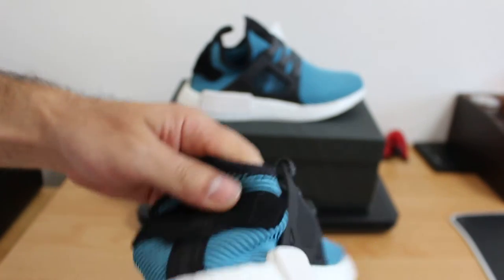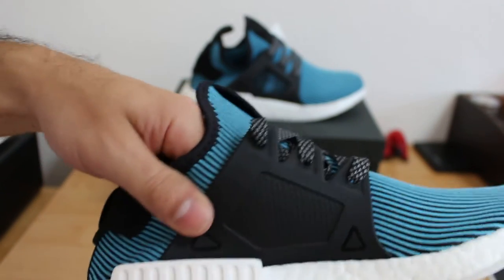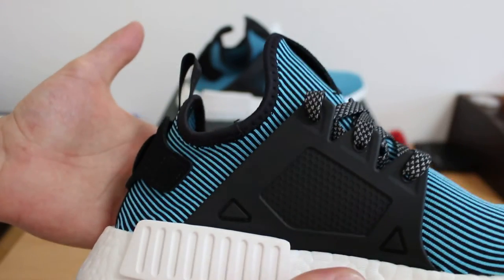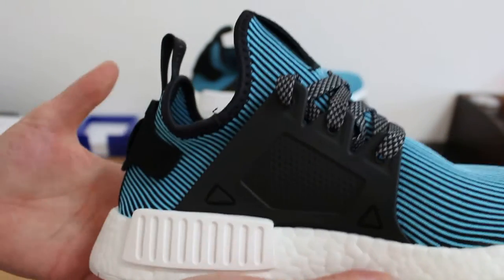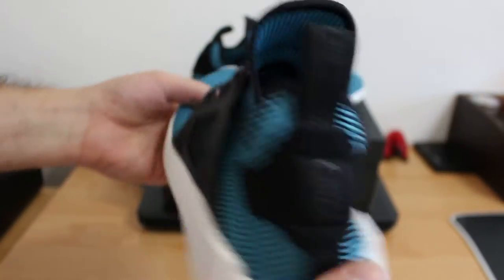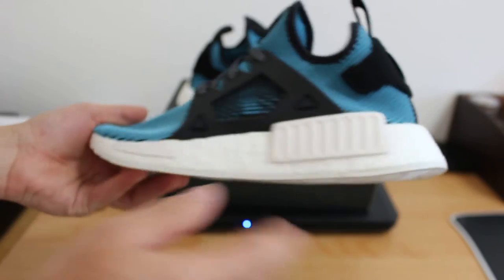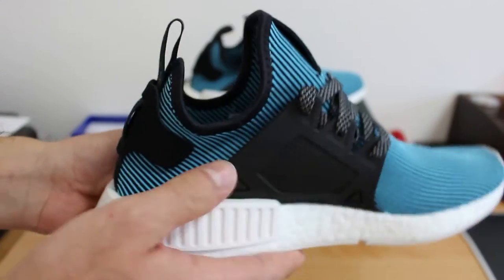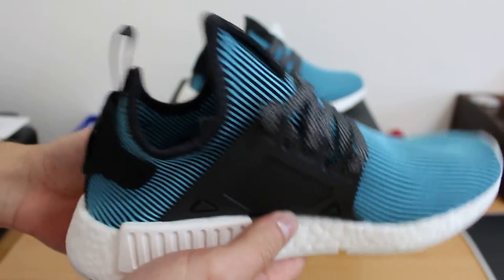Sock liner, Boost. So Boost, it's not one of the best, it's the best sole ever. There is nothing better in the world than the Boost sole. No higher, no fire, forget about it. It's only Boost, it's the best sole in the world. It's very comfy, it's very lightweight.